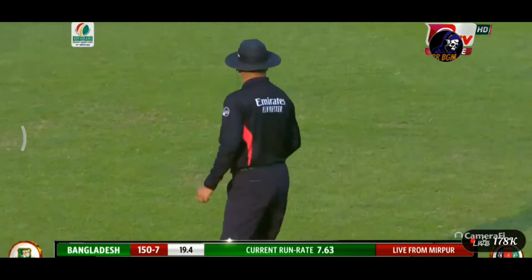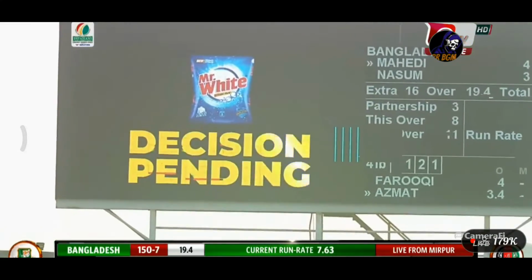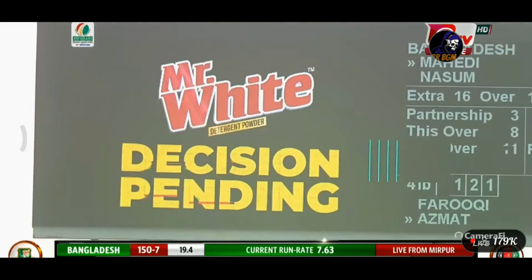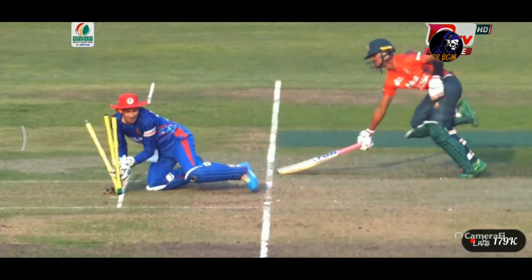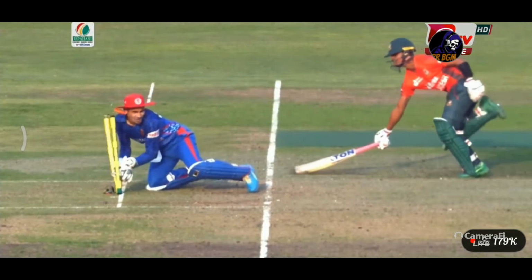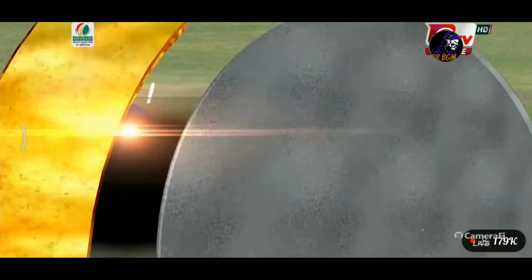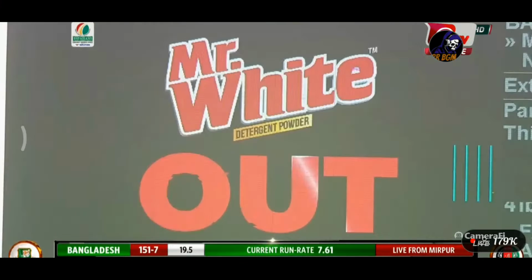Copy that, referral for run out. Mr. White, detergent powder decision pending. Best side on angle, please. Yeah, the batsman is short of his crease. I have a decision for that big skin. White, detergent powder out.